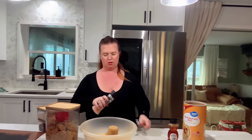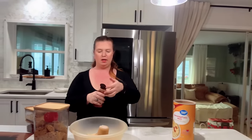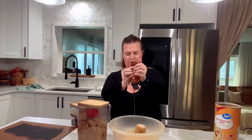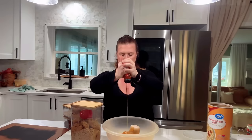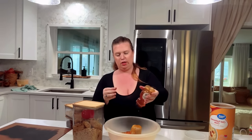Add some salt and then honey. A generous amount of honey, because this is really what is going to hold it all together. So, new honey. Oh, and I wanted to add cinnamon.